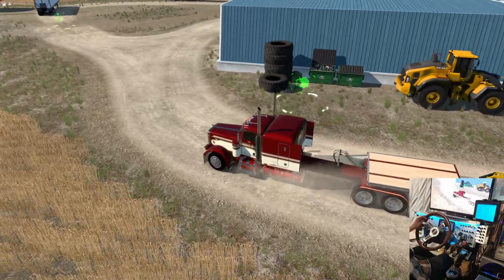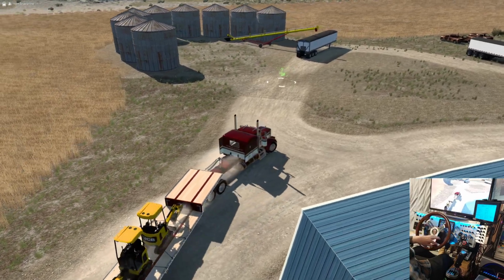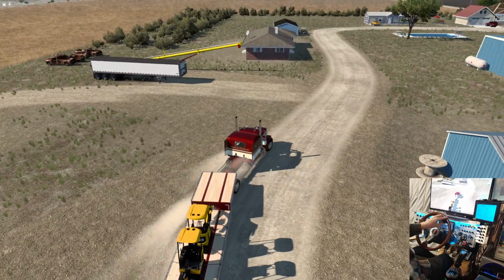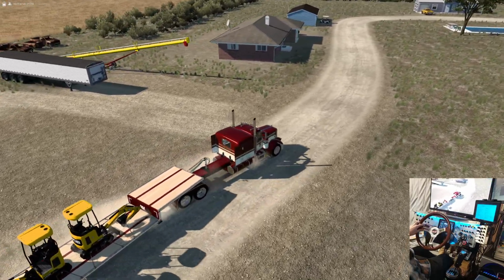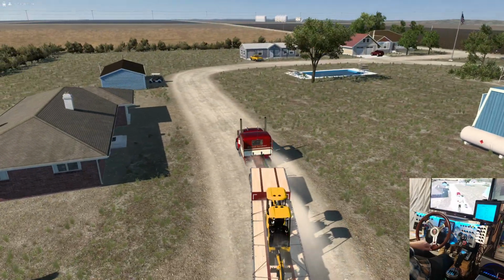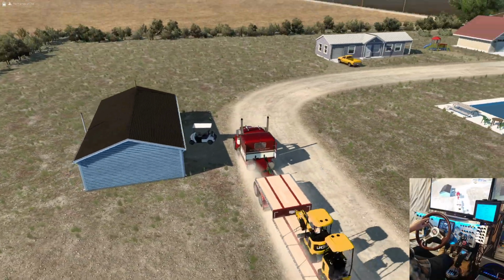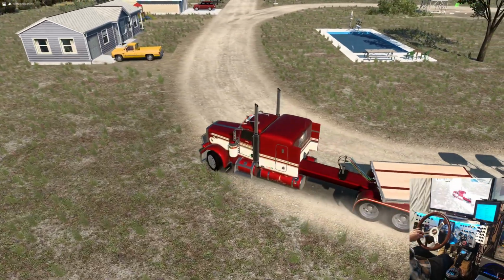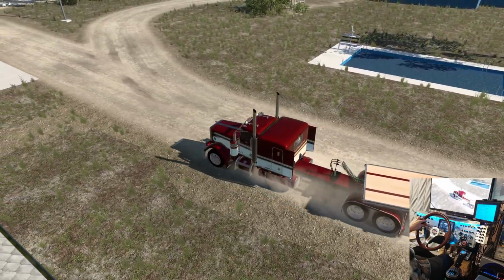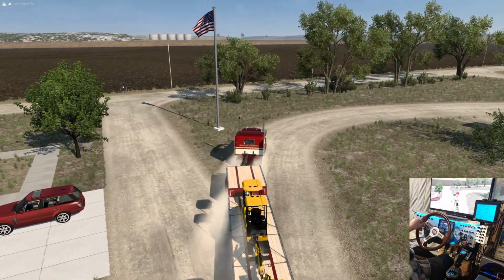So we got bins out here now. An old tires. Got the loader there that you can see from space. Grain loading. Yeah, I believe you can only take grain out. There's no point in bringing it. I don't know if you can bring seed in or not. That would be an interesting thing. Swimming pool. I think it had some furniture in the last version too. Flags animated. That's cool. I like that.